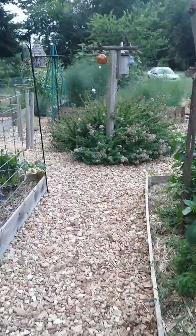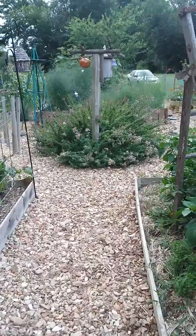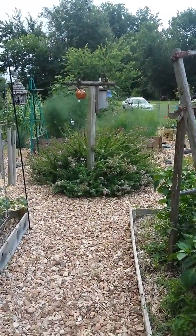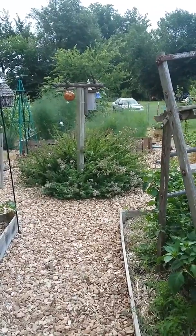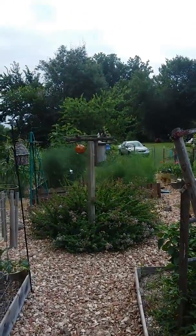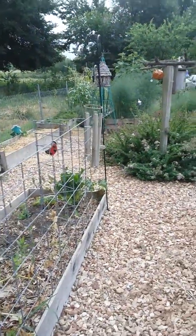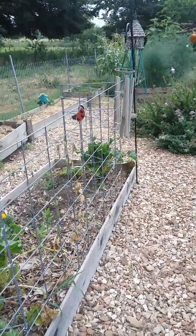This is our hot peppers. This is our herb tower, which is just engulfed with oregano right now. Beyond that is asparagus, and then the garlic bed is empty right now, and then you can see the sunflowers at the top. Corn patch, strawberry bed.